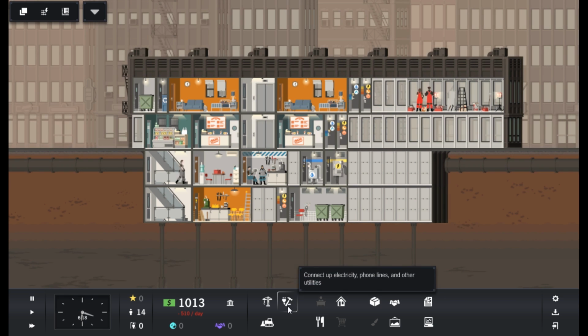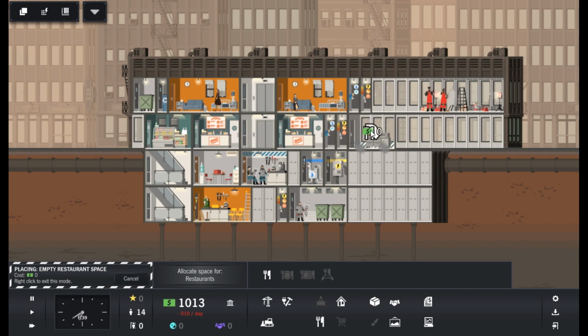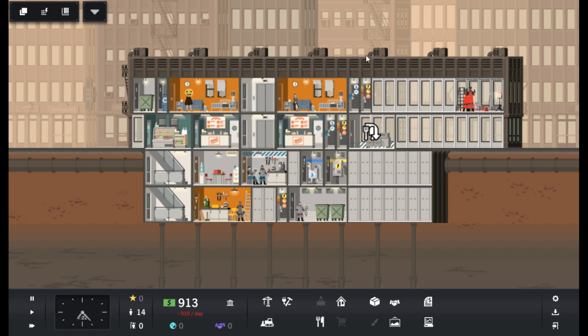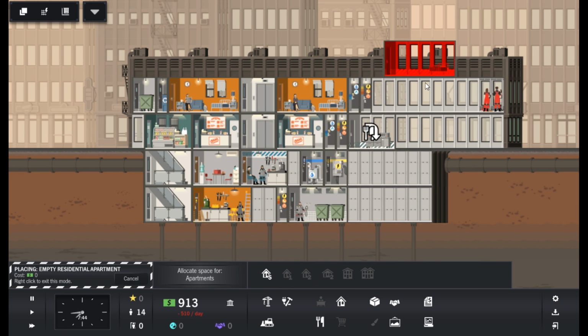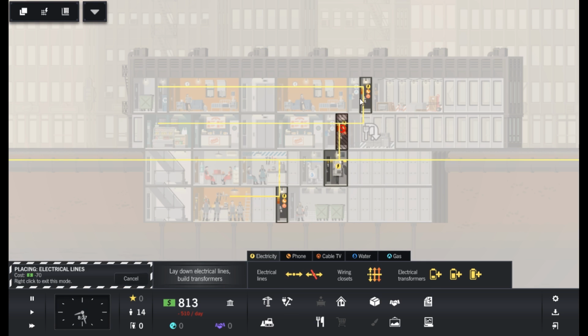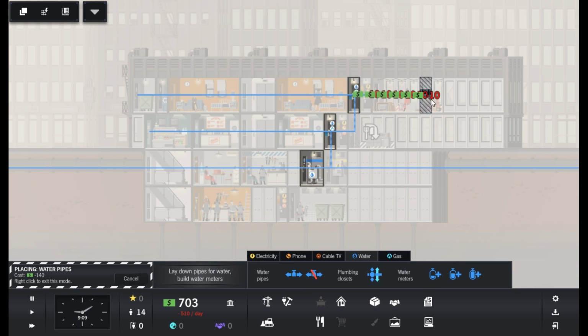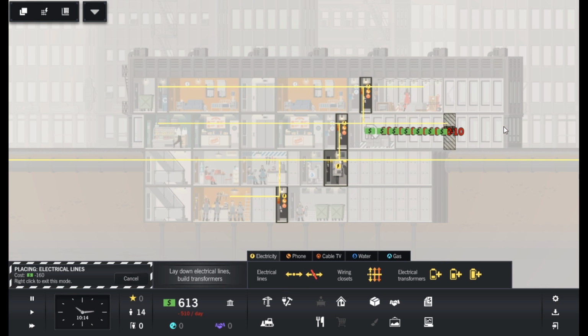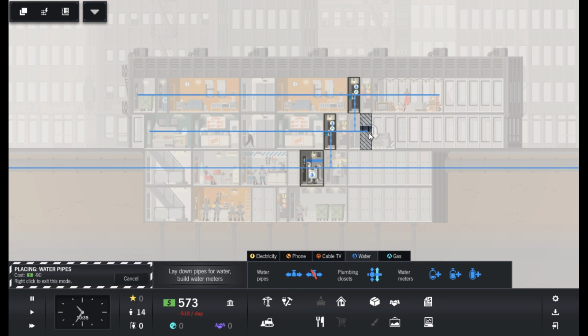We can put in another food place. We don't need four food places when there's only two houses or two residents. But we're going to do that anyway because we need some more money. We should make sure that we put in electricity on this side before we actually put people in, shouldn't we? Alright, and you've already got them. You've got both of them, I think. Yes, but we can go along anyway.